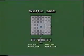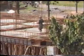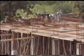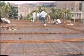A flat slab may have recesses formed on the soffit so that soffit comprises of ribs in two directions. Such slabs are known as waffle slabs. Ordinary rectangular or square solid slabs are normally designed as one-way slabs or two-way slabs and steel is provided accordingly.